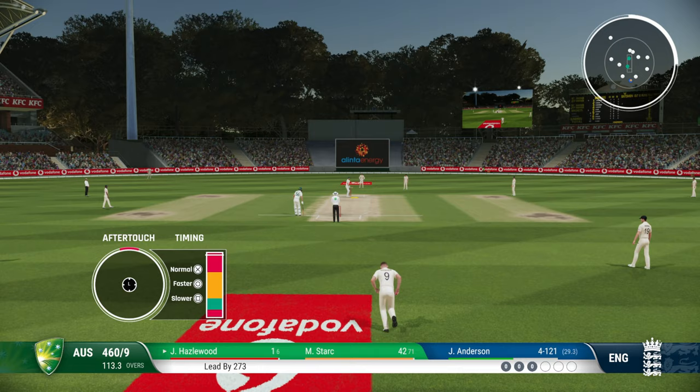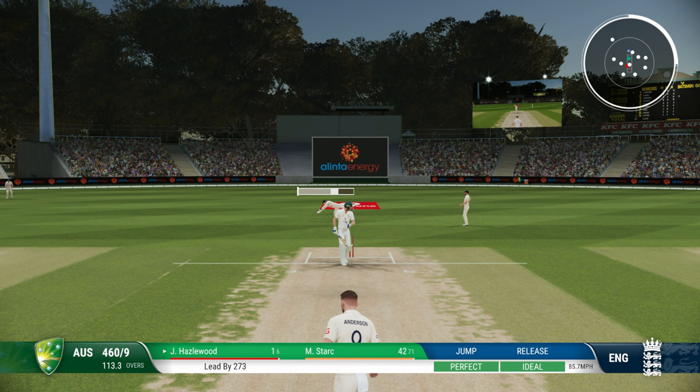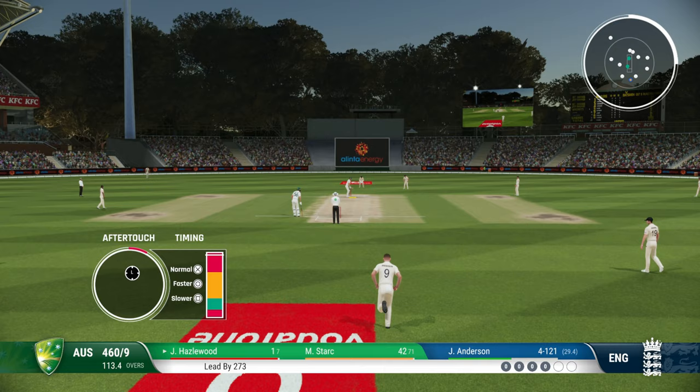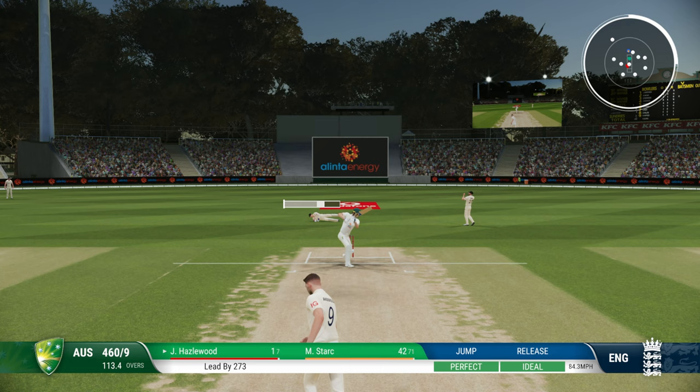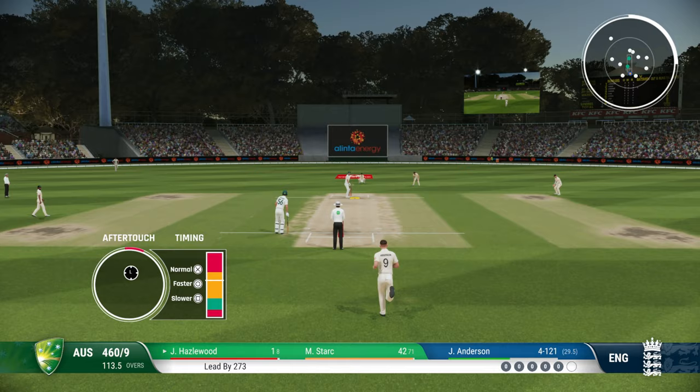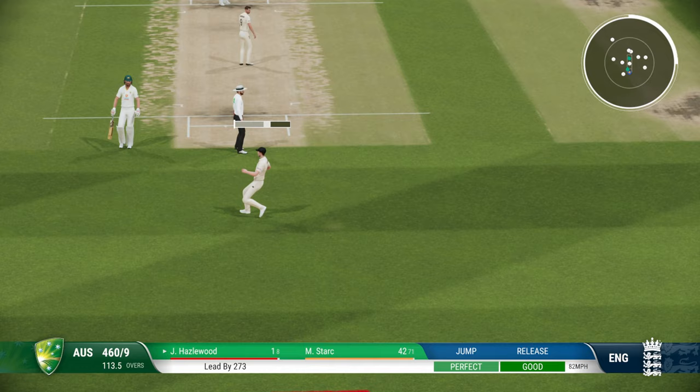Little leg cutter here. Threw the hands at it. Somehow missed everything. Bowler is confident on this one. Oh, that was very close. That was even closer. Goodness me. Did well not to let it through. Good piece of fielding to stop some runs. End of the over. 460 for now. The over ends with no change to the scoring.